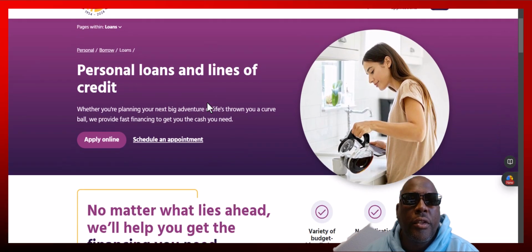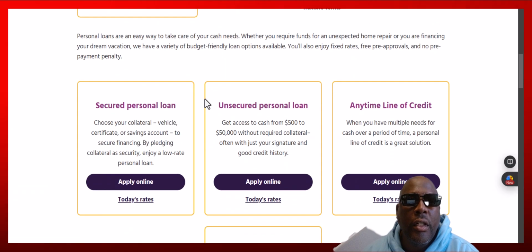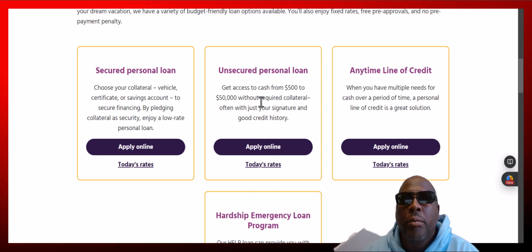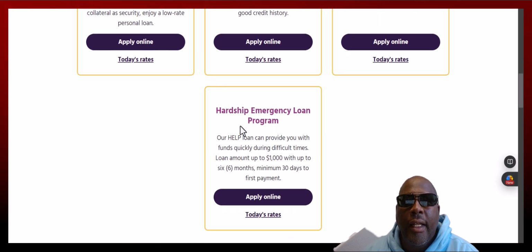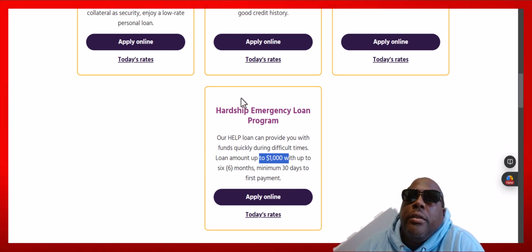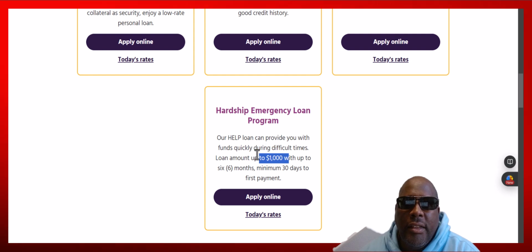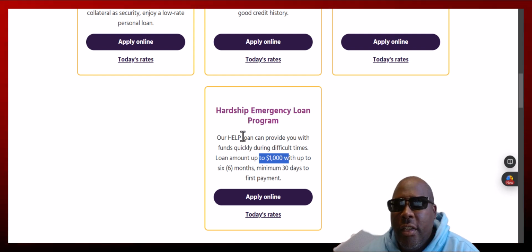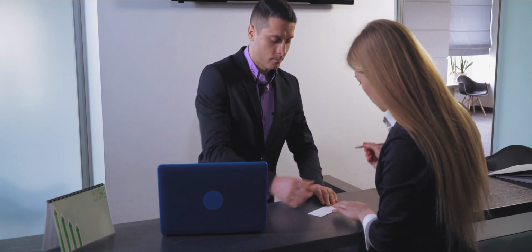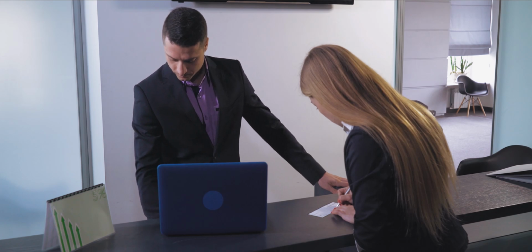All right. And so the thing about it with GE Electric, the reason they're on here, not only do they offer the personal loans, as you can see, from $500 up to $50,000, but one of the things that they offer that I like is the hardship emergency loan, okay? And it's up to $1,000, all right? With this type of loan, you'll be able to qualify just by having deposits. Usually, they want you to have about 90 days of deposits in order to qualify for this. But this is a bad credit loan.